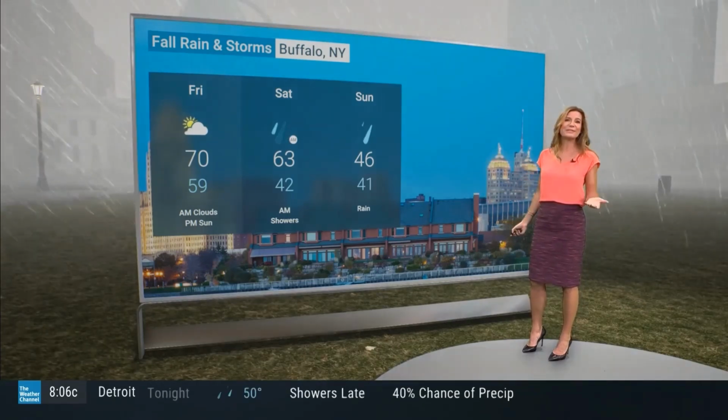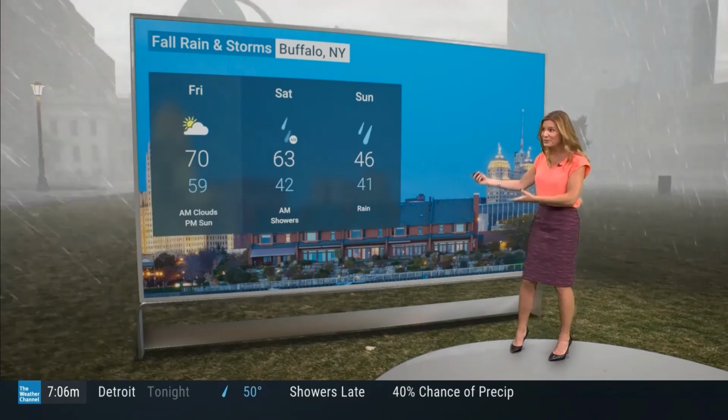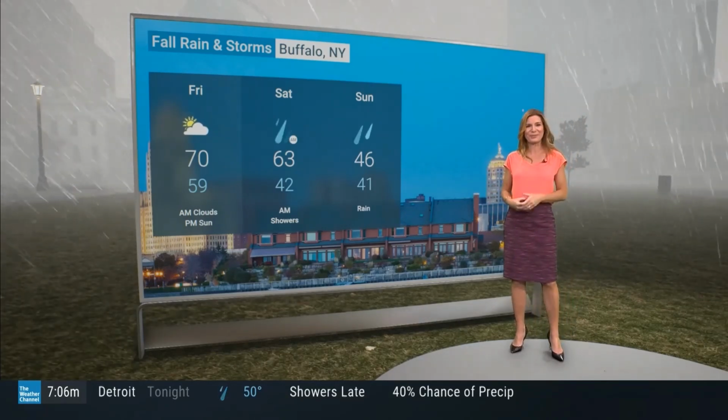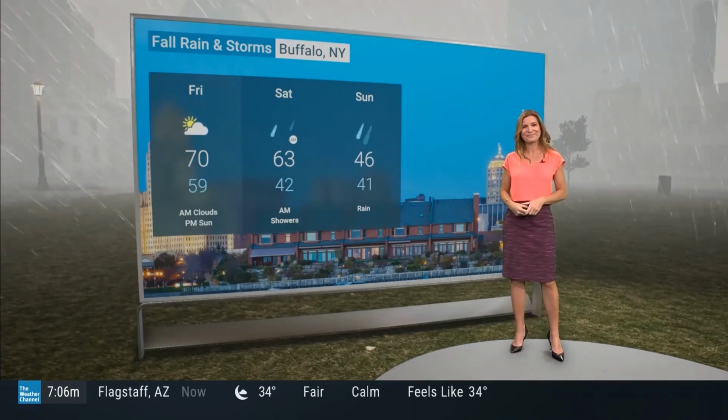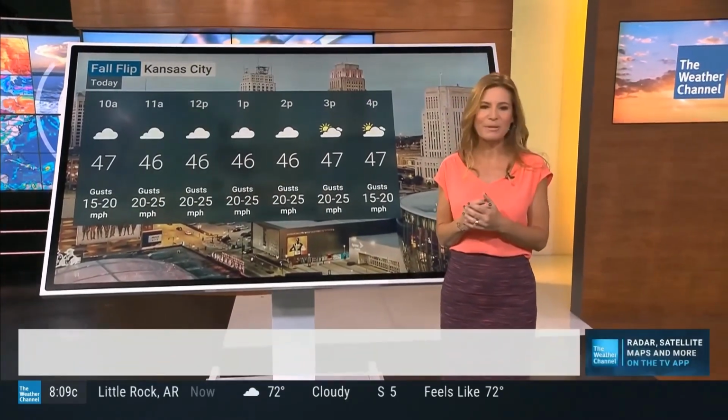Buffalo, beautiful today. It's going to be 70. Enjoy it, because then we get into the rain and the colder temperatures by Sunday, only in the 40s, Greg. You know, we have another round of snow. Behind the front, you get into the rain and the dropping temperatures.